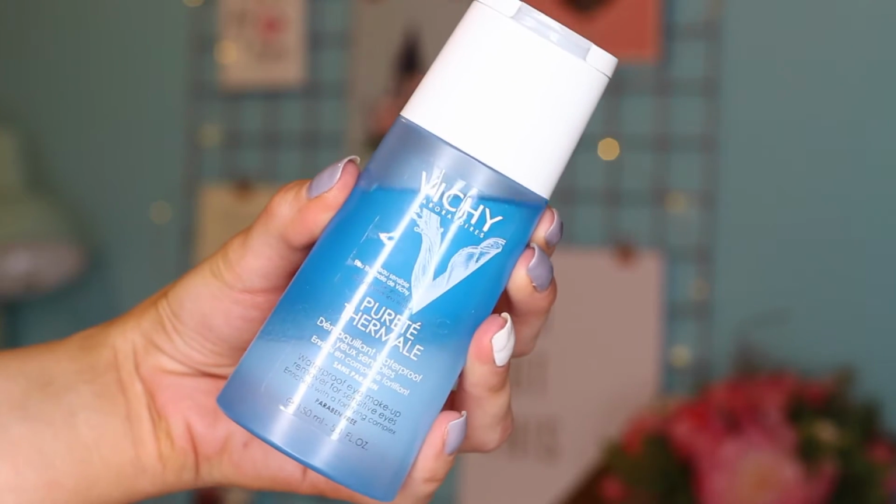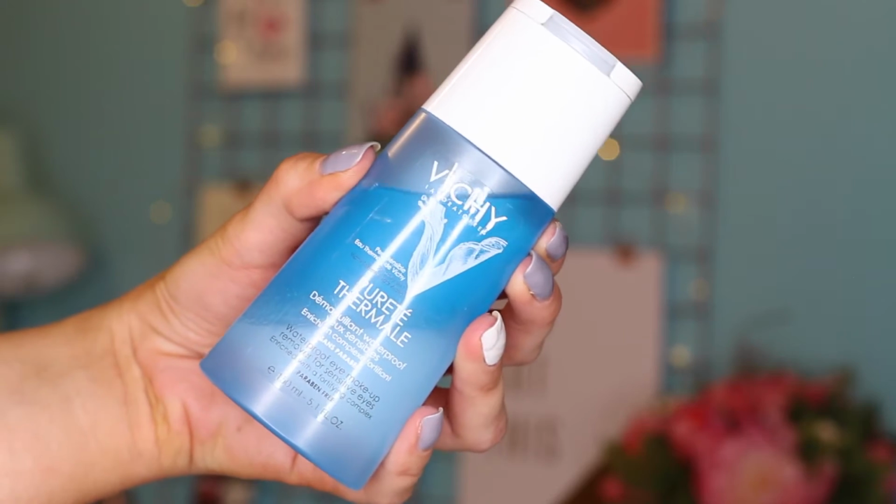Next up, sticking with cleansers, this is the Vichy Waterproof Eye Makeup Remover for sensitive eyes. Now, I've never really used eye makeup removers that religiously. I tend to just scrub my makeup off with my makeup remover and don't do a separate one for my eyes, which I know is really bad. I just absolutely love it. It works amazingly well at getting my eye makeup off without making me feel like I'm stinging my eyes. It's really gentle. You only need a tiny bit and it gets rid of all your eye makeup.